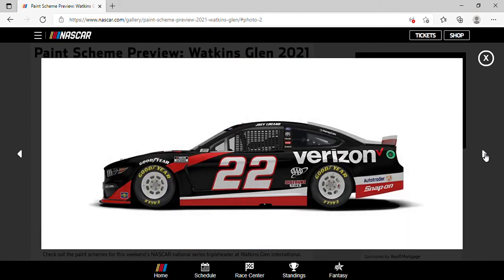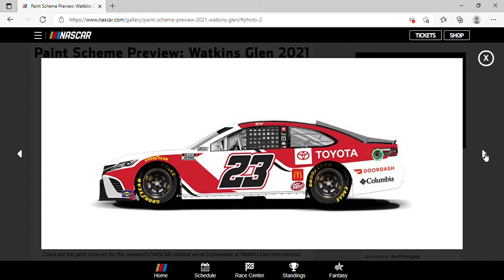Not gonna lie, I honestly got confused with the fact that I almost thought this was Austin Cindric when I know damn well it's Joey Logano, because obviously Austin Cindric ran this paint scheme early on in the year, having Verizon on the car. I mean, it looks good on Joey Logano's car just as much as it does on Austin Cindric's cars, and they're both basically the same paint scheme, so nothing much to say there. But I like it though.